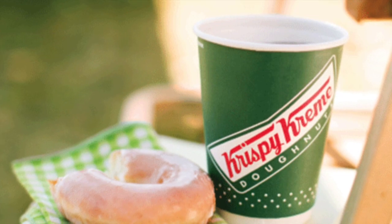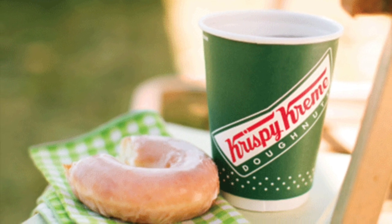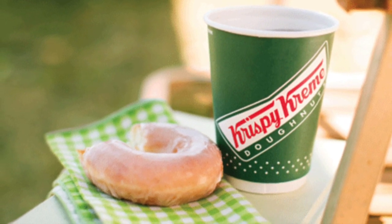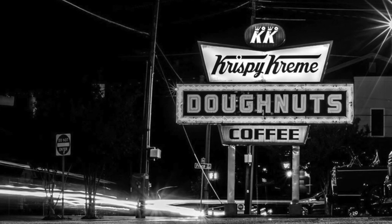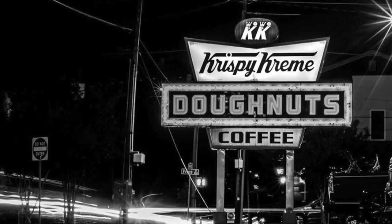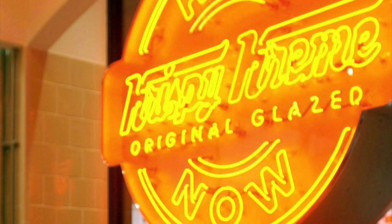As new locations opened, people would line up around the block to be one of the first customers through the door. Why? Because Krispy Kreme celebrates grand openings by giving away a lot of donuts. The first 100 guests can register for a chance to win free donuts for the entire year, while the very first person in line gets one free dozen every single week for an entire year.